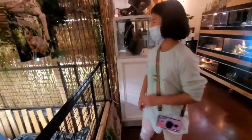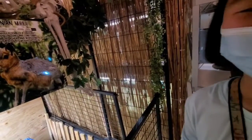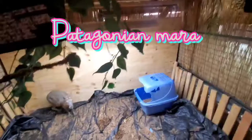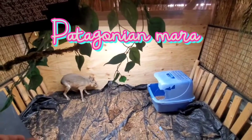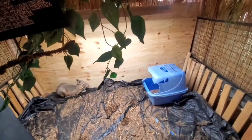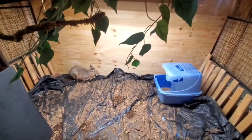I don't know how to say that name. Patagonian mara. He does resemble a jackrabbit. Oh. Hi, Patagonian mara. You put your hand in the cage. Like, hand raised. No, you're not hand raised.